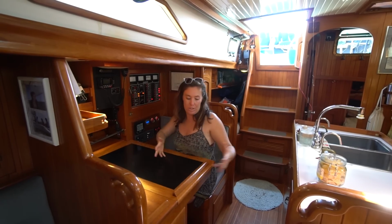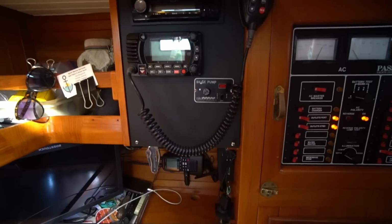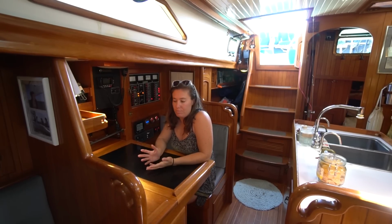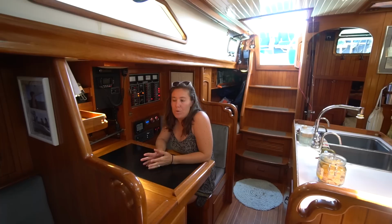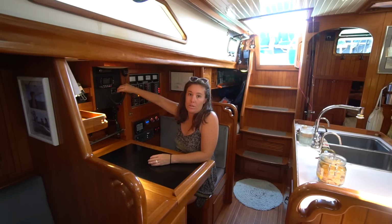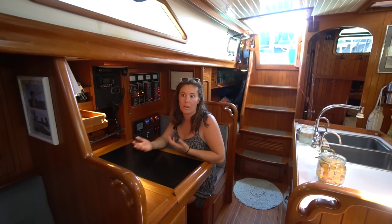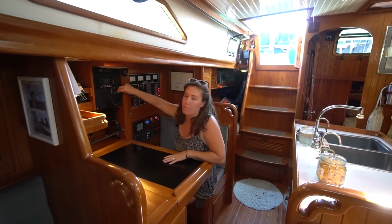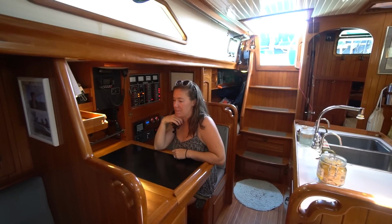So the bilge is the space under the floorboards in the boat. It's pretty much the belly of the boat. And if there were ever to be water down there or any other substance, this switch will activate a pump that will pump that water out of the boat. So if we had a leak or anything super serious, we can just turn this switch and pump the water out of the boat and keep us safe.